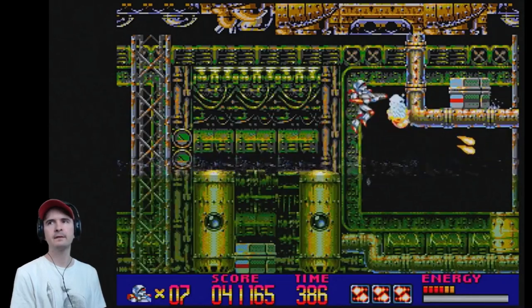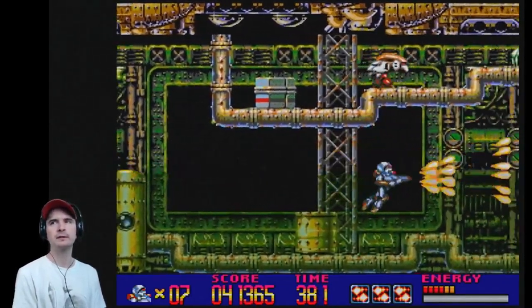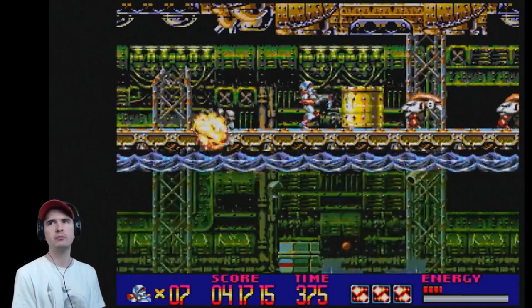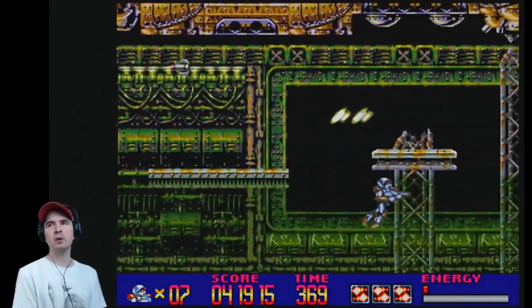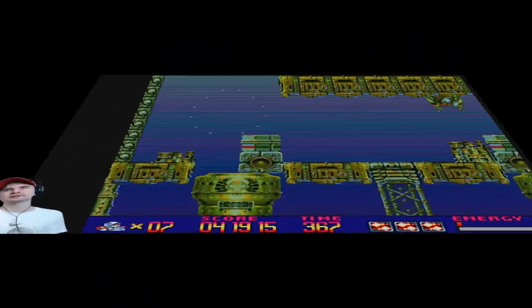Right. How do we get up there? Doesn't matter, I'll go for it. Some areas are quite easy to find. Some of them are quite challenging to figure out how to get there. Right, the next boss battle actually takes place in the water. Now we're going deep down underwater.